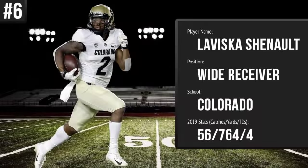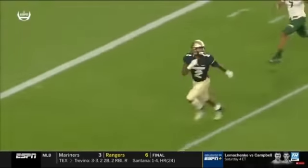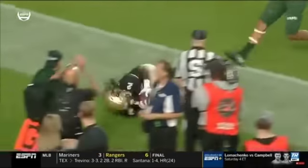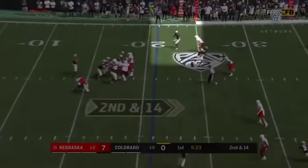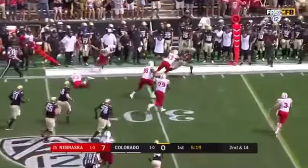Number 6 is Colorado's Laviska Shenault. Now, Shenault recently underwent surgery to treat a core injury he battled throughout the 2019 season, so that knocks him down just a tad here. However, his tape shows that when he's healthy, he's a dynamic and versatile threat who's tough to stop.